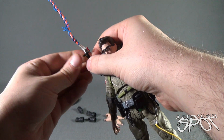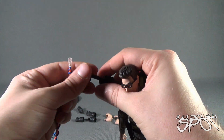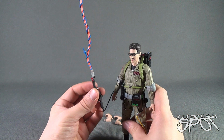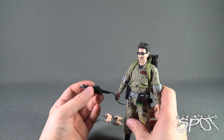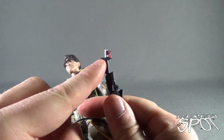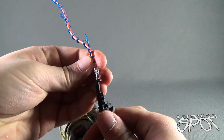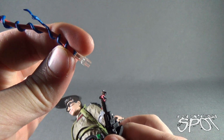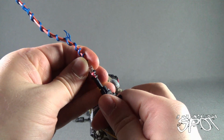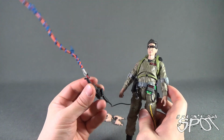Seem to have a little harder time getting that on than I did with Peter's. Let's try it again. I'm doing this while holding the figure, which is probably not the smartest way to go, but there you go. You can attach the proton stream, but it does come off from time to time. It's really only because of the design of the proton wand, you've got that little clip that's right on the edge of it. It doesn't give a lot of clearance, although, see that little hook? See that little notch there? That notch has to go over top of it. It goes on there, but it does sometimes come off though.